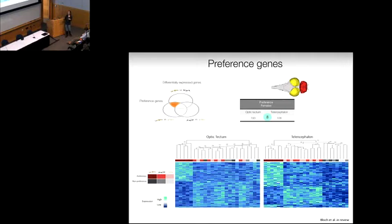So even females without a preference are actually seeing these males as being different. They're perceiving something is going on in terms of perception. But once the signal moves on to the decision-making component of the brain, non-preference females have completely lost differences in expression for these preference genes. So it looks like this is the basis for the difference in phenotype that we're seeing across the lines.